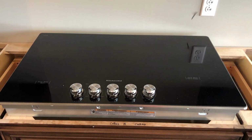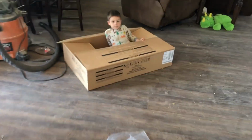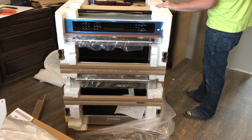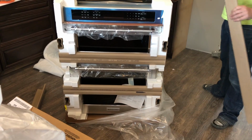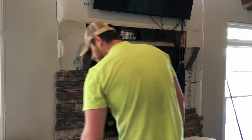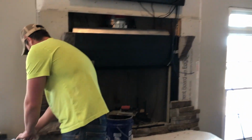It's a 5-burner. It's electric. I like it. And Elias really likes the box. You having fun? That is our insert double oven microwave combo. I really like that. We're working on putting up more stone on the fireplace here.